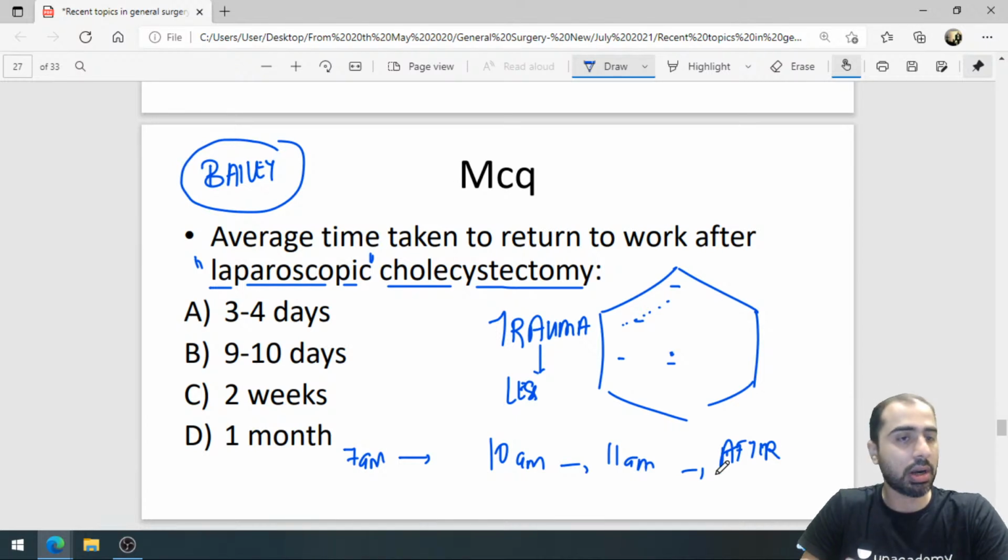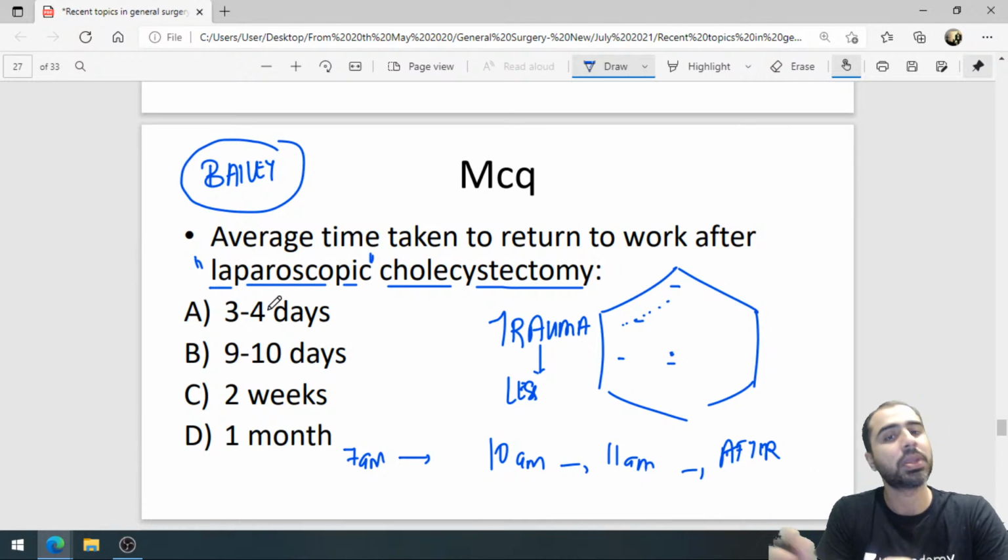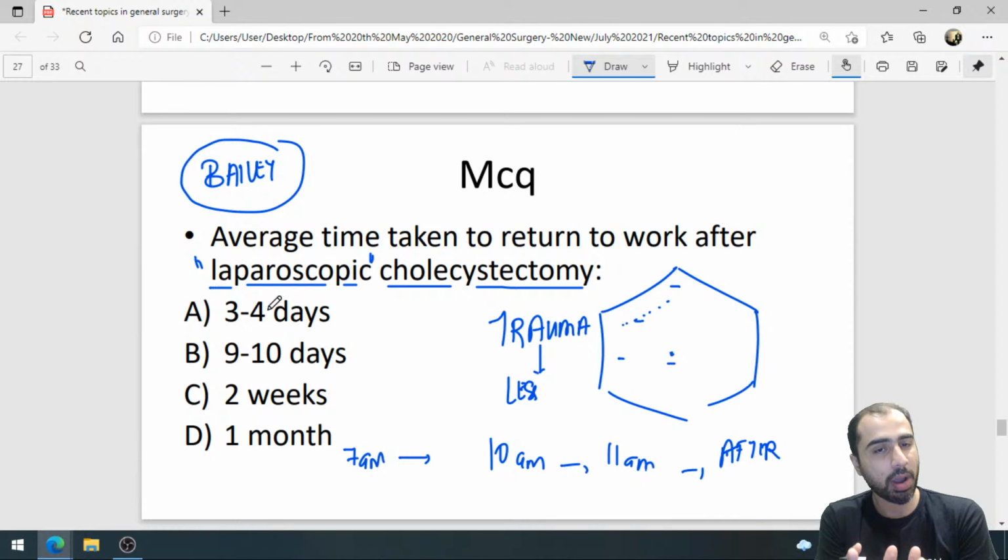And usually I would be discharged the next morning. Hospital stay is 1 day. That does not mean I can return to work after 3 to 4 days. Please don't say that. Otherwise, nobody will undergo lap coli from you if you give him a sickness leave only for 3 to 4 days. No. Still, your body has undergone trauma, but not as much as an open surgery. So you are good enough to return to work after 9 to 10 days.